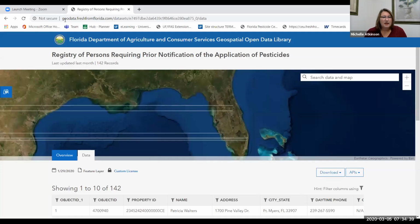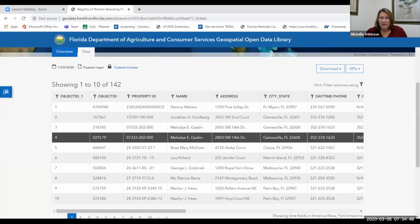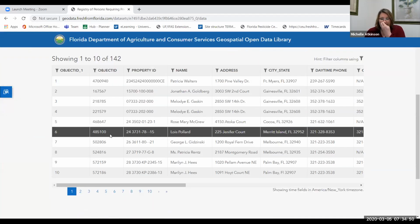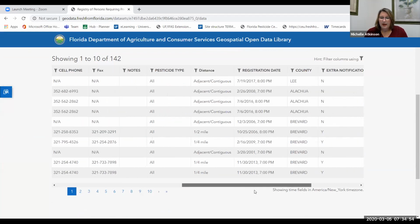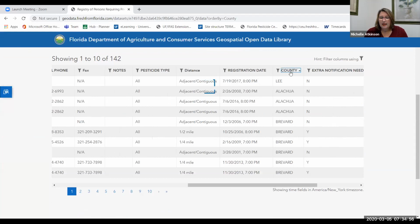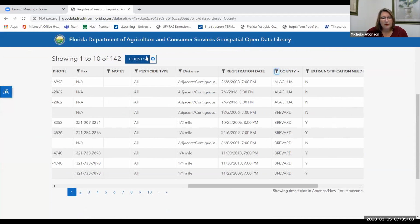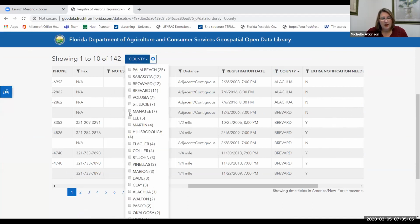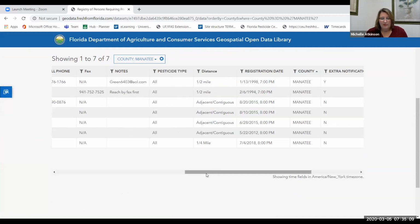Now I'm going to share the website where you can get this information. Okay, so you can see here that it's geodata.freshfromflorida.com, and when you go there, you'll click on this data tab. And you can see it's got everybody in the state listed here. I'm going to take this bar, slide it over to county. And if you just hit county, it's going to alphabetize them by county. But I'm going to hit filter with this little funnel, go over here to county, hit Manatee because that's where I'm at, hit enter. And here are my folks.